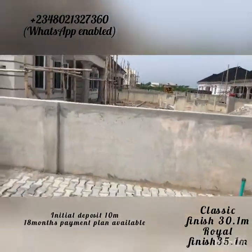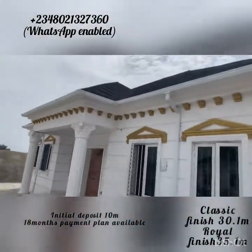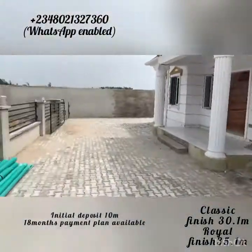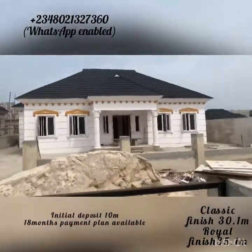So, this is the castle. Awoyaya. So, give me a call. And of course, if you're doing multiple units, we can work out some discount for you.